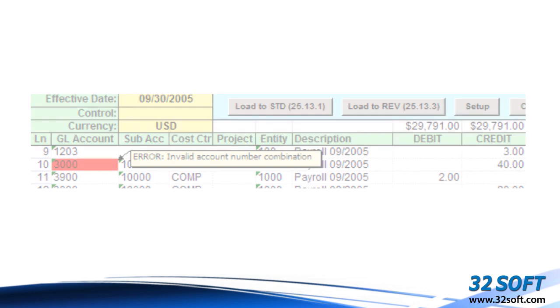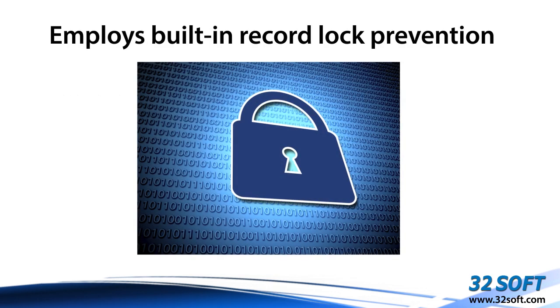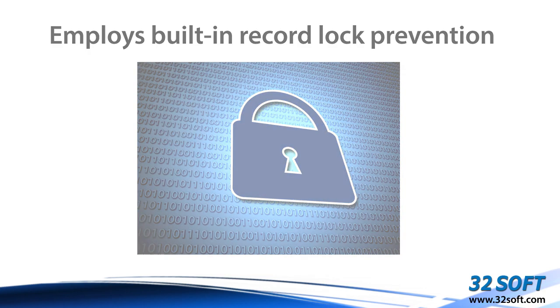Data loaders also have a built-in record lock prevention feature. If a record is locked by another user during an upload, data loaders will stop processing, highlight the record, and notify the user to try again later when the locked record becomes available.